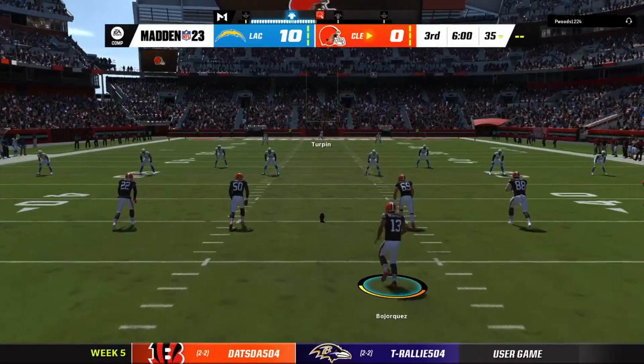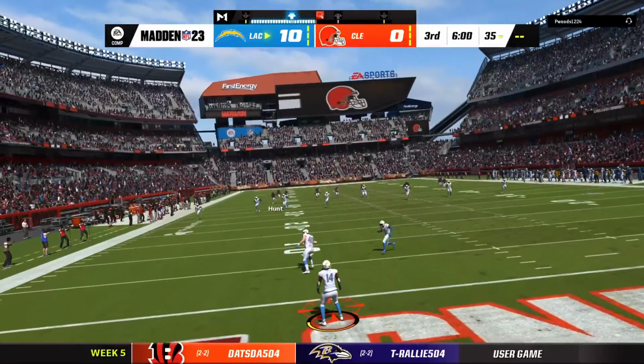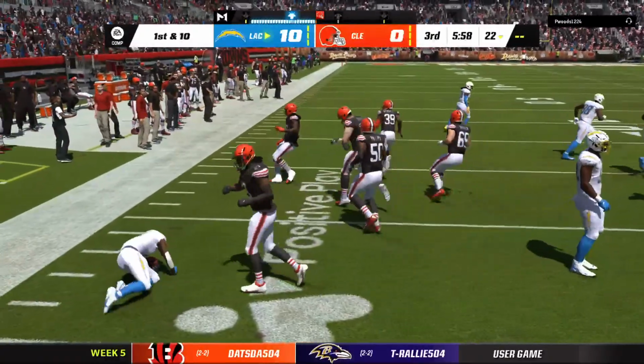So the Chargers will start the second half with the lead and the football as we're underway in the third quarter. From a yard or 2 deep, here comes a return. And he returns this to the 22.